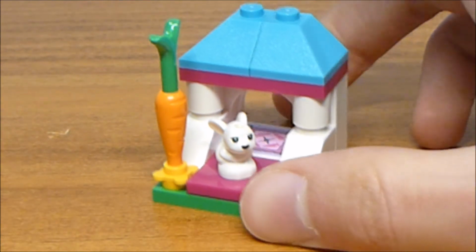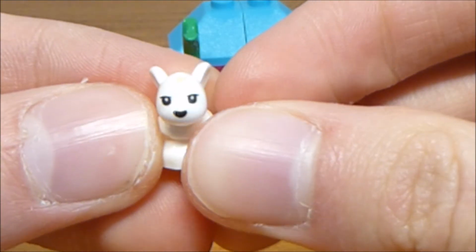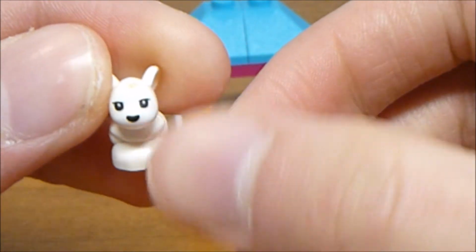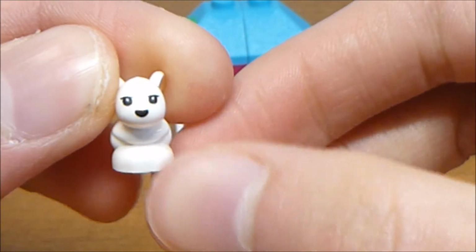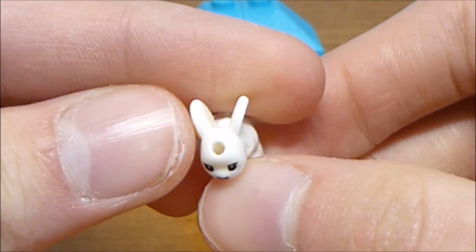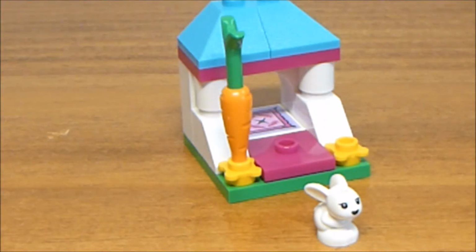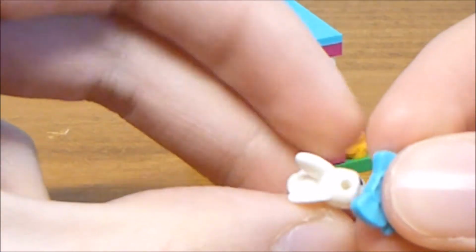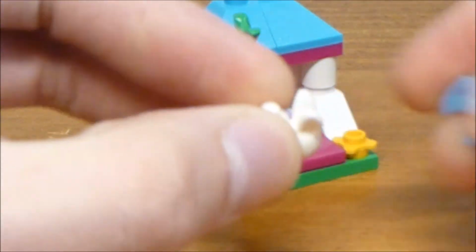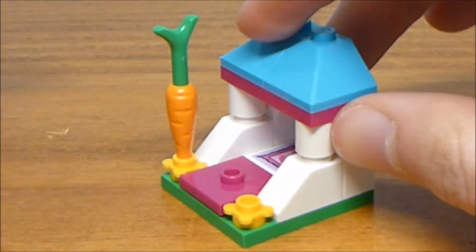And this is kind of a large set to get it in, but it is the first time I've gotten one, and it is kind of cool. It's not a bad looking thing. And the eyes aren't as bad as some Friends animals, so you could use this with regular city sets. And it does have a little hole in there so you can fit in stuff like that bow, which is way too big, obviously.